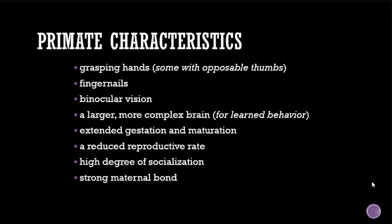Okay, so what makes a primate a primate? Grasping hands. Now, some of those have opposable thumbs. We'll come back to that. But lots of them don't. Prosimians don't, for instance. But grasping hands, that's one. Fingernails, binocular vision, a larger, more complex brain, which means that we can learn well, no matter who the primate is.